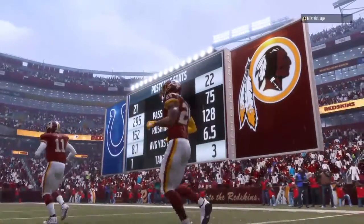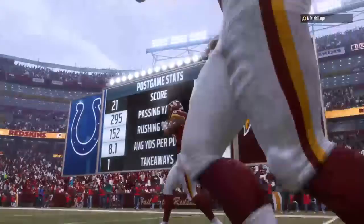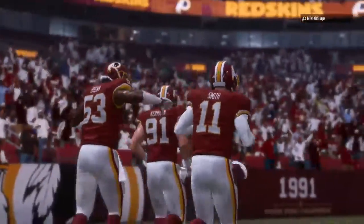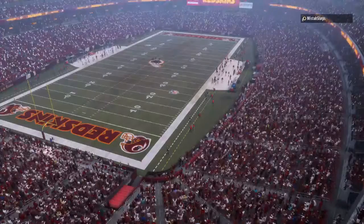So for Washington, it's a win here in their home opener as they move to 2-0. And they'll get another home date next week as the Packers will come to town. Meanwhile, for the Colts, they'll fall to 1-1. And they'll look to get back in the winning column next week as they head to Philly to face off with the Eagles.